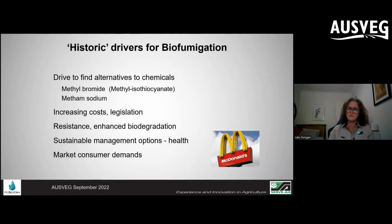So if we look at some of the historic drivers for biofumigation, a lot of it, and we're going back to the 1990s in Australia, and probably earlier in the Northern Hemisphere, is to look at those alternatives to chemicals. So the likes of methyl bromide, metham sodium, where we're looking at methyl isothiocyanate, which is really quite toxic, quite nasty. We're looking at increasing costs, changing legislation. There's enhanced biodegradation and resistance of various chemicals. But then we start looking at other management options too. So it's the health of our soil, the health of our operators, but also the market and consumer awareness as well. So McDonald's is a really good example, with a 50% reduction in chemical fumigation for the potatoes that they are using.